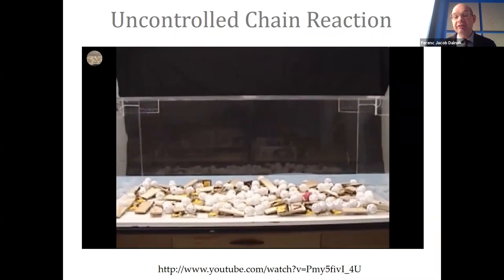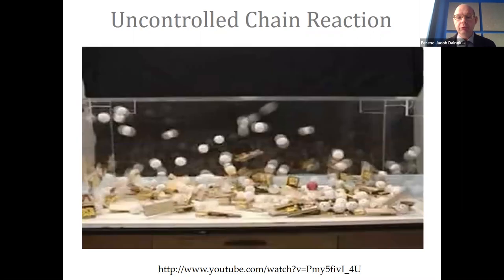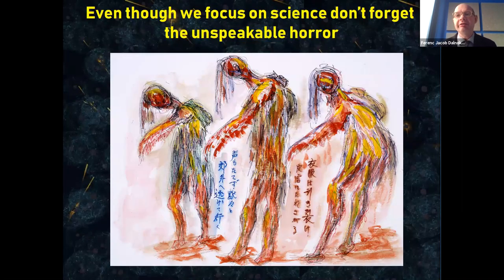So as you can see, it's a very, very violent process. We started by just throwing one ping pong ball inside, and that started the whole chain reaction to continue over and over and over again.